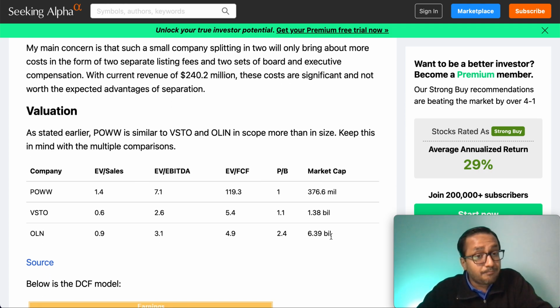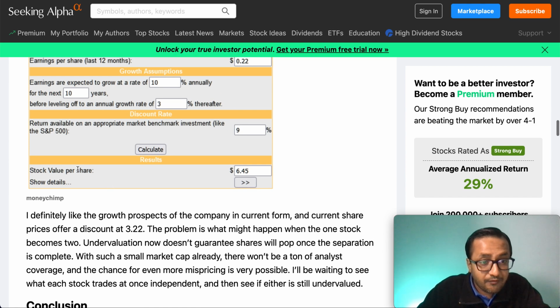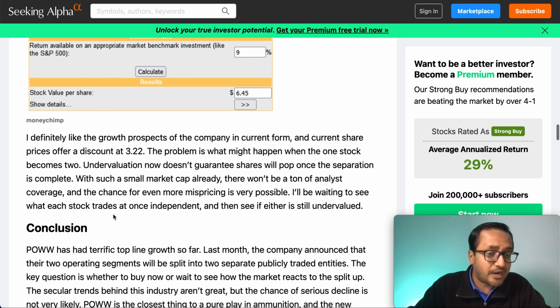Based on this valuation, if you study that, and you can find that on Seeking Alpha, what I'm trying to say is this stock is undervalued at the moment. If you say stock value per share should be $6.45 based on the DCF model, guys, this is undervalued stock. That's all I'm trying to tell you.